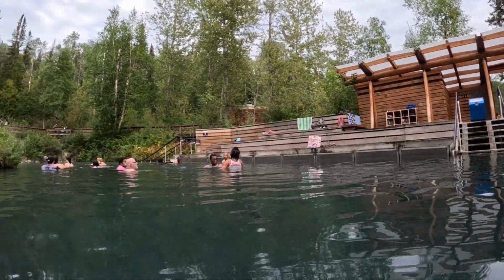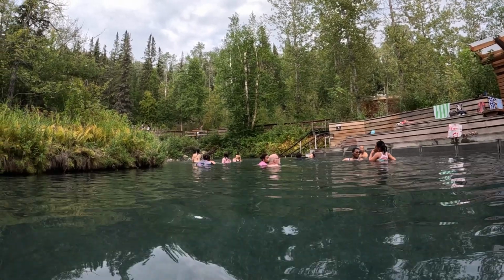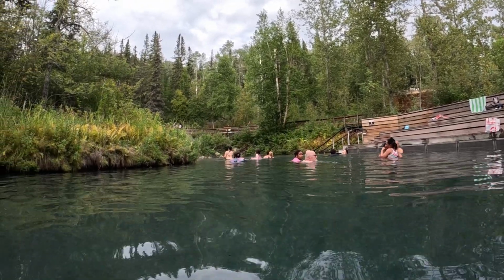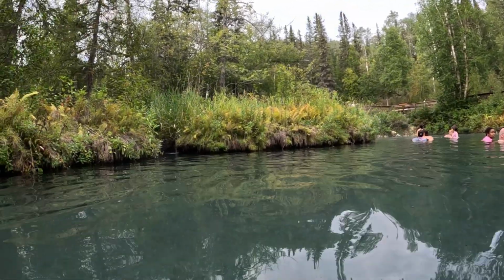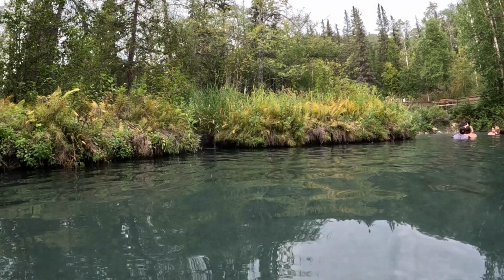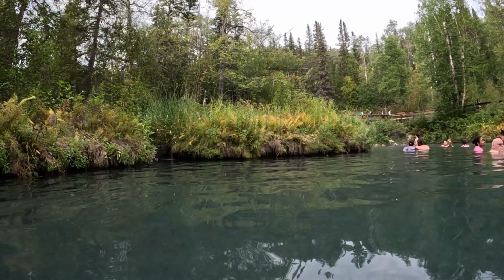Big little waterfall over here too. If you go down that way, that's the beginning of where it starts, and that's the hot, hot, hot part. You've got these little waterfalls coming in, and that was pretty warm over there too. So, I don't know. Pretty cool.